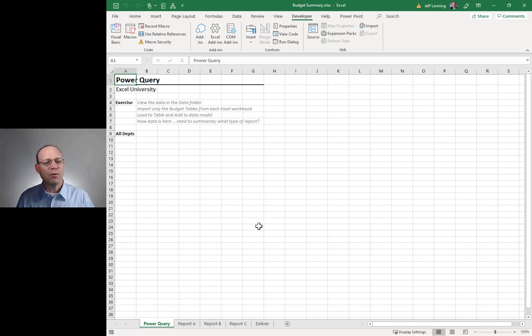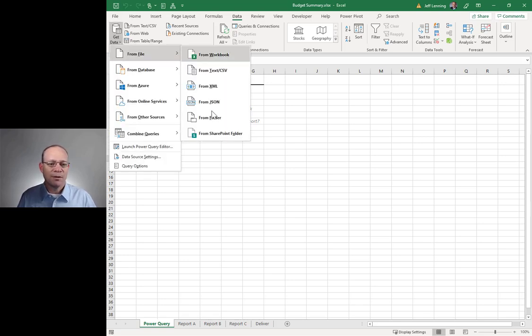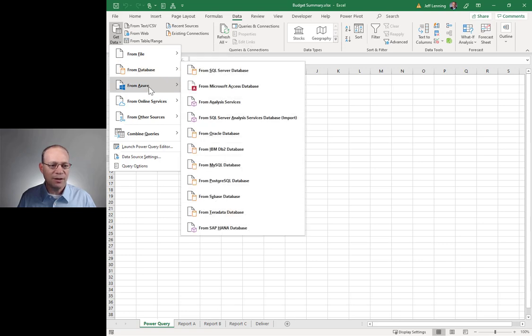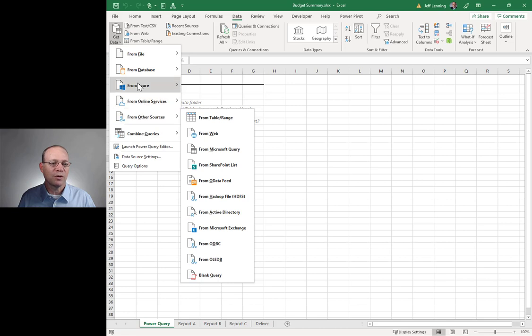Now we have PowerQuery. So what is PowerQuery? PowerQuery is a tool that's designed to get and transform. That means retrieve, and transform, clean it up. All right, so as a quick tour here, we can get data from files, from databases, from Azure, from online sources, from a bunch of other sources.